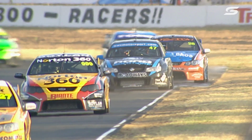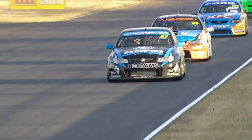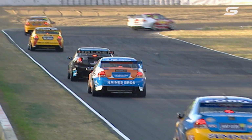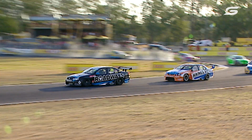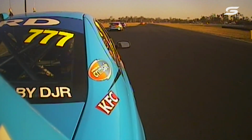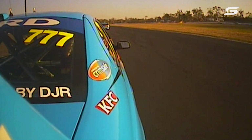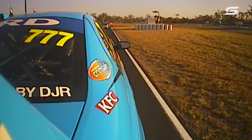Sam Walter's had a pretty consistent weekend, a 10th and a 2nd in the 2 races so far. Bradlow, who made a mess of the start, let's face it, is now crawling back up to the back of Sam Walter. He's done a really good job this weekend. Grant Denyer is on the fight back as well. It's race 3 from Queensland Raceway.